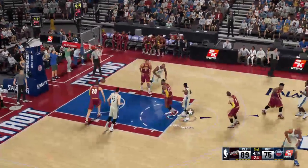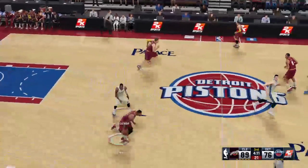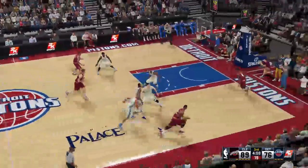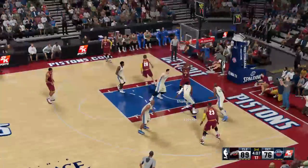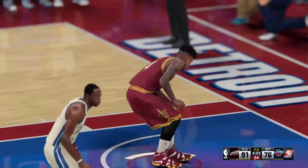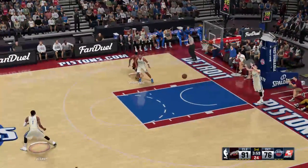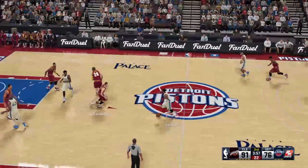Mozgov, he's checked in for the Cavaliers. Iman Shumpert has come in for Irving. And it's strange to think that early last year, all the talk in the media was about the in-house fighting on the Cavs. Goes to show just how much better things are for a team when they're winning. Pistons trail by 15.